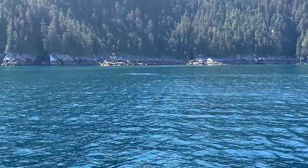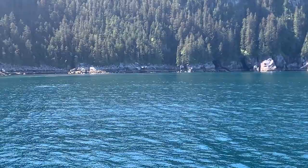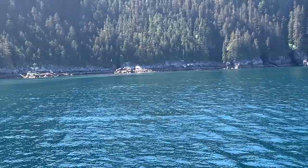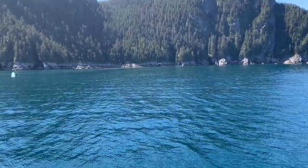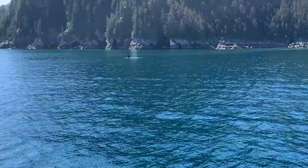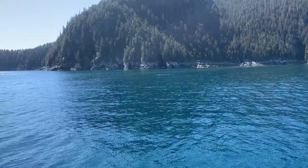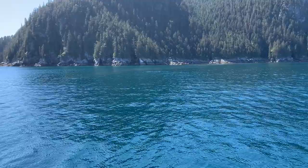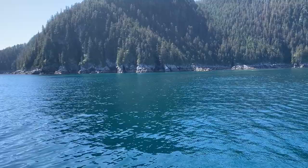There's some off in the distance at 11:30, and then the big male is right next to us. These animals can weigh up to 18,000 pounds, be anywhere from 22 to 32 feet long. I see three of them up ahead off in the distance. And then I believe there's a male up ahead of us too. Yes. Sometimes the young males are called sprouters. Very, very intelligent animals.